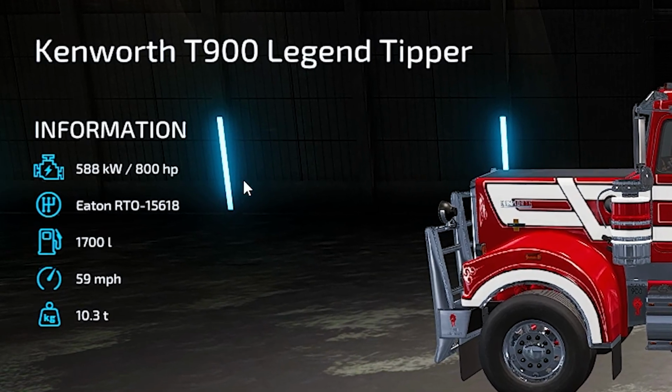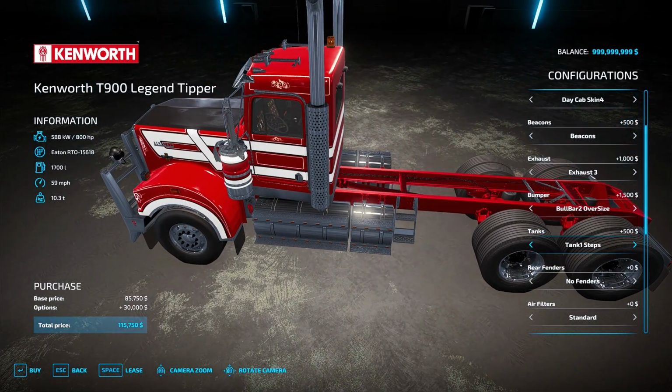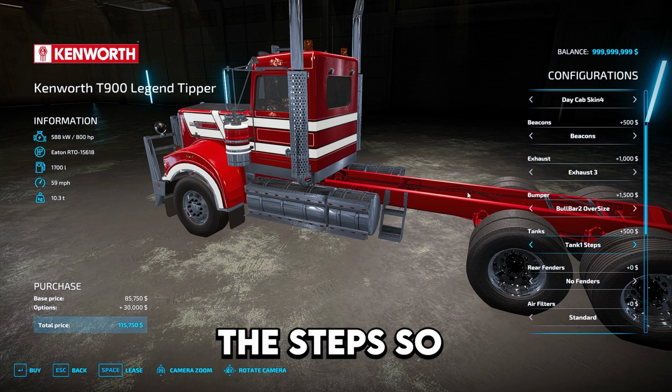Actually, we've got same size engine. This thing's going to be an insanely powerful truck. 800 horsepower in a single cab. Okay, this is going to be good. So we'll add the dual tank right there, and then we get the single tank. So it's like a smaller, it's about half the size, and then you get the step. So that looks pretty sweet.